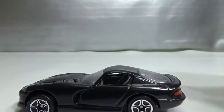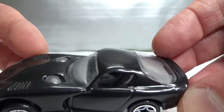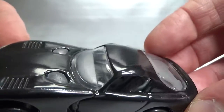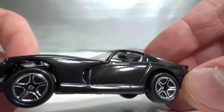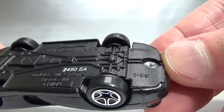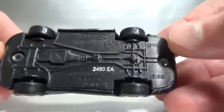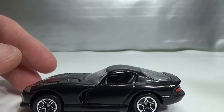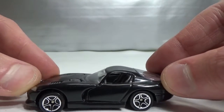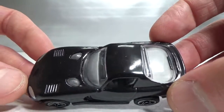Next up is the Viper GTS in black. It's not metallic black, it's not flat black, but you know, it's not very shiny. 96 copyright, so 97 first release, so this is a little bit older. 1:59 scale. The Beetle is 1:58 scale, by the way. So this also has suspension. They all have the same wheels, by the way. I kind of like those. I know there's a lot of people who dislike them.